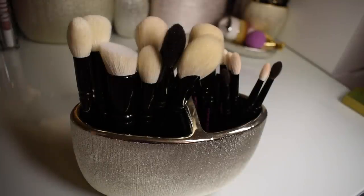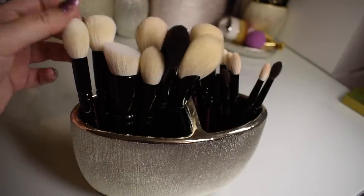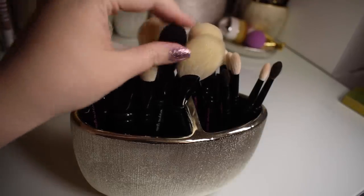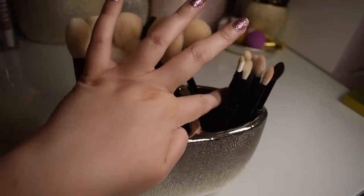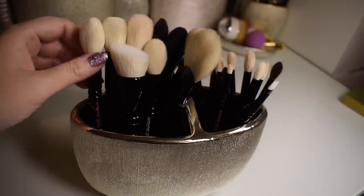These are my Wayne Goss brushes. I do prefer natural hair brushes. They're super soft. I love them so much. And then I have my eye brushes on the other side, and I get a lot of good use out of these.